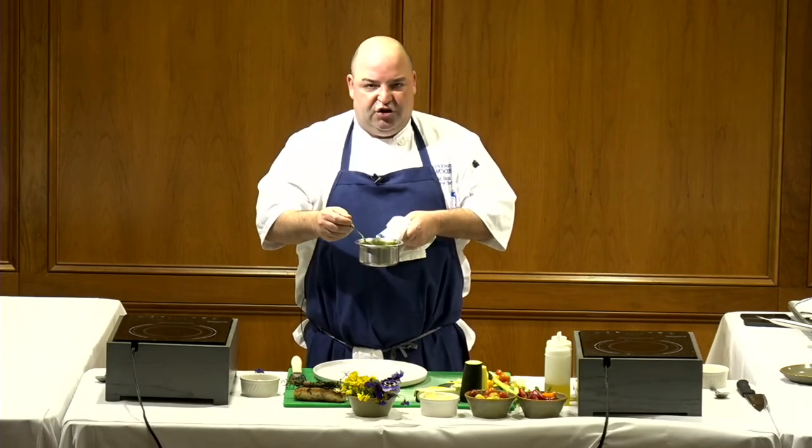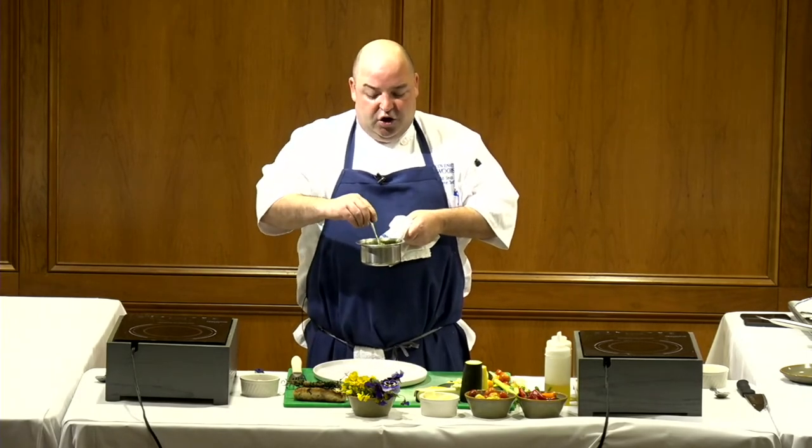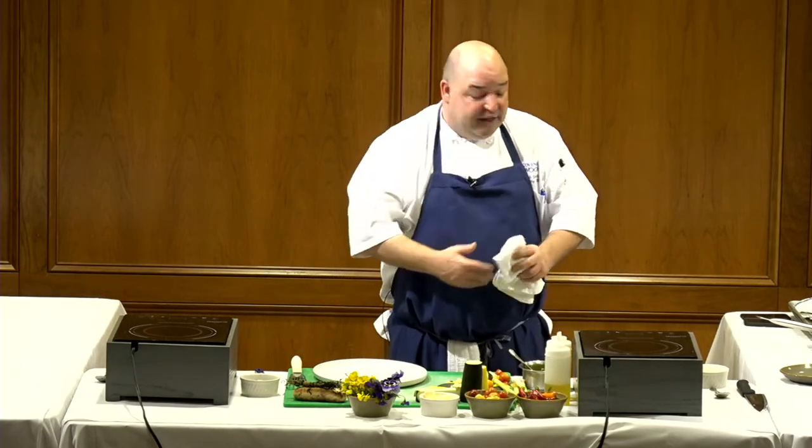This is one preparation in a pesto or anything like that. Anything where you're not going to cook anything further, good quality extra virgin olive oil is the way you want to go. So we're going to go ahead and we're going to plate the dish.